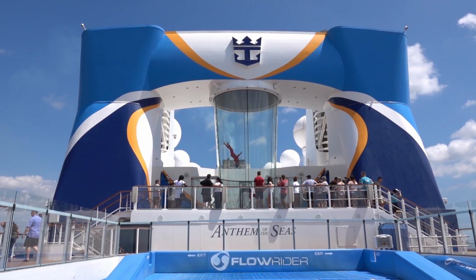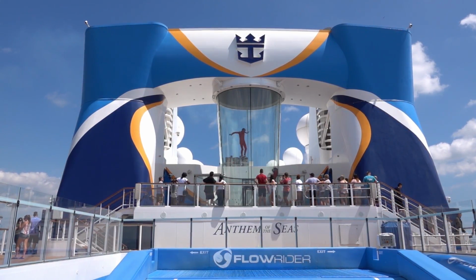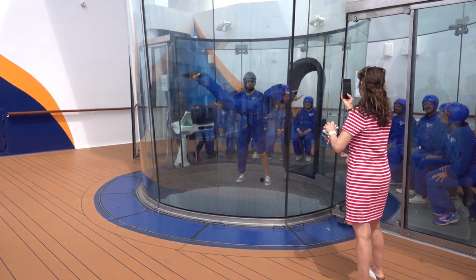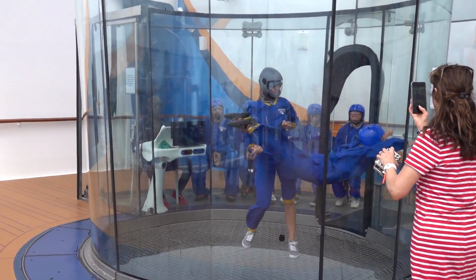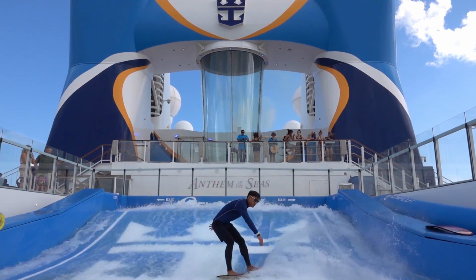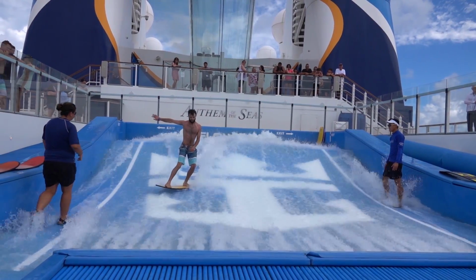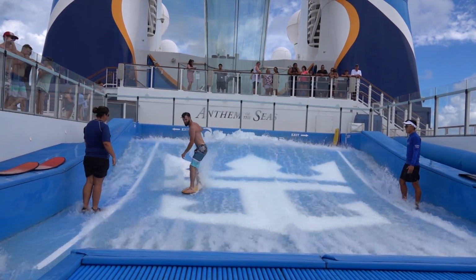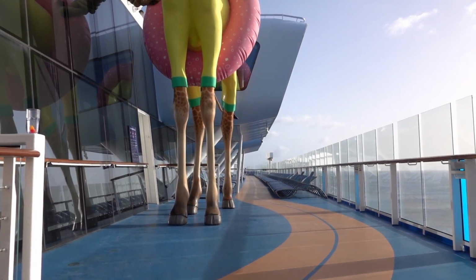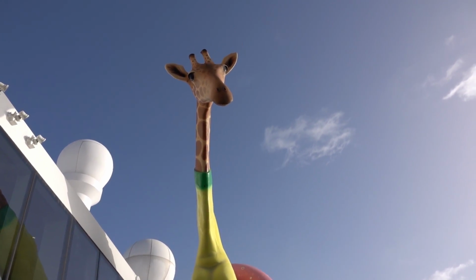But time to move on. Since decks 6 through 13 are mainly staterooms, we jump straight to decks 14 through 16 and work our way forward. There are several adrenaline-inducing activities at the very top: Ripcord and FlowRider. Both looked very cool and challenging, but not something we dared to try. Even though the basics of these two things are free, I believe a couple of minutes each. I guess they decided that the ship would be too classy without a giraffe, so there's that thing.